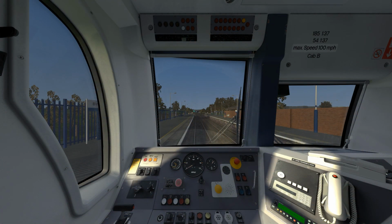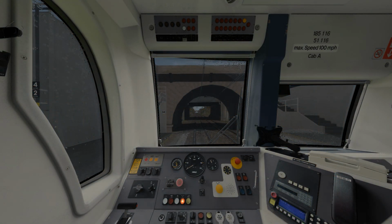The announcements, triggered by GPS, run via an external program, similar to the annunciator used in conjunction with a Frankfurt U-Bahn route. This uses a small amount of RAM and reduces the workload on TS to allow for smoother gameplay. The program is bundled with the package and must be turned on before loading the 185 in first.